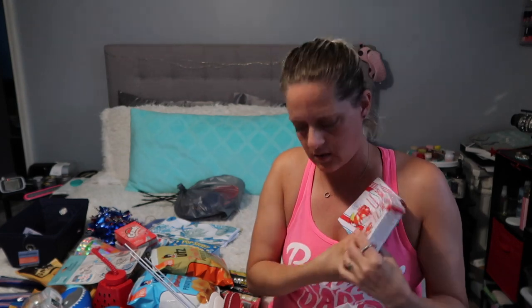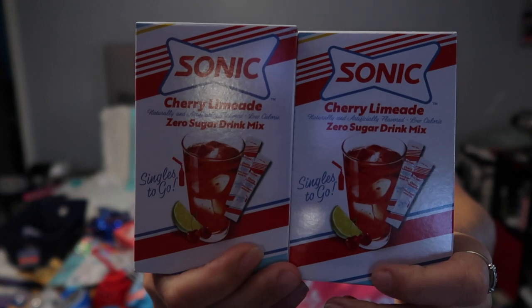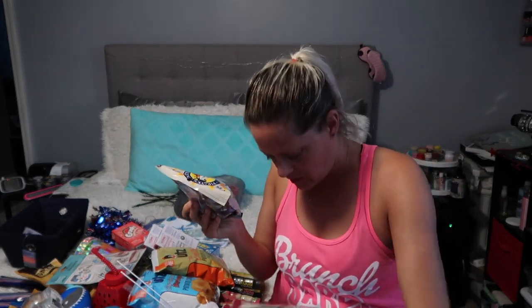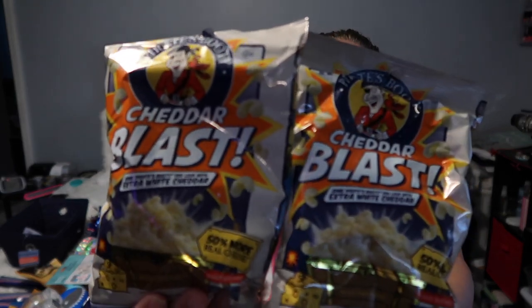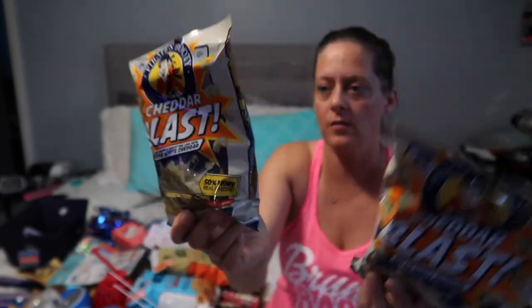In this bag, we have two more of the Sonic Cherry Limeade drink packets. So here's those. So I have now six of those. That's cool, that should last a while. And I love the Pirate's Booty, the Cheddar Blast. It's so good. And I saw they have these little singles. So I got a couple of these. Just a single little bag of the Pirate's Booty Cheddar Blast. I'm not sure if that's a good price or not, because the full bag is ridiculously priced, like the big size bag. But two of those.